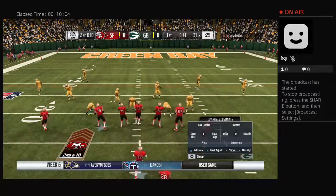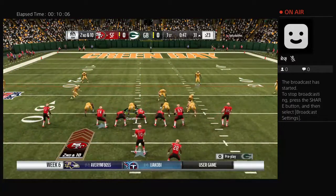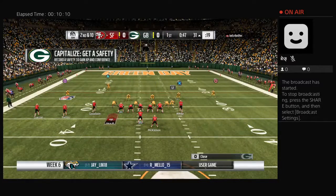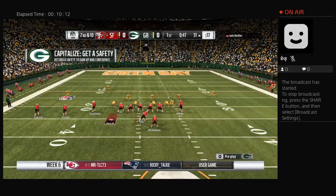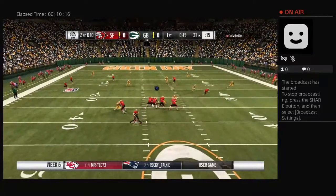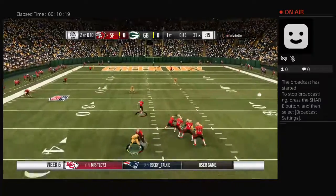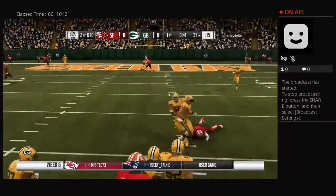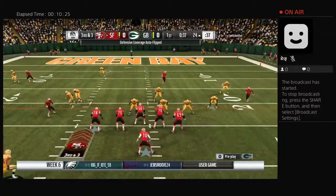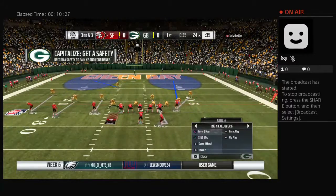That leads to a 2nd and 10. Back to the air on second. It's Garoppolo. Stepping up, he's going to keep it. And he'll slide down to avoid the tackle. Give him 7 there on the tuck and run, and they're in better shape now for third.